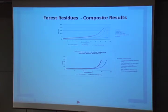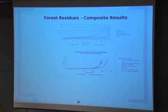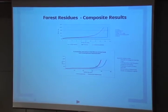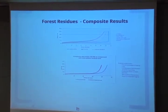So the red line here shows the economic availability of forest residues on private land. And the blue line adds potential availability also from federal lands.